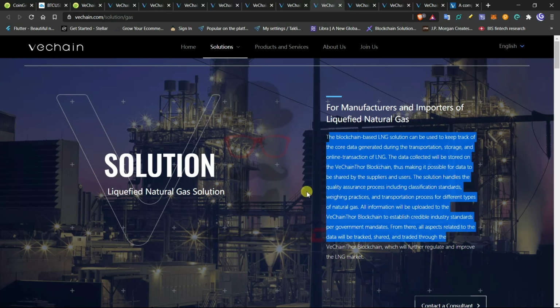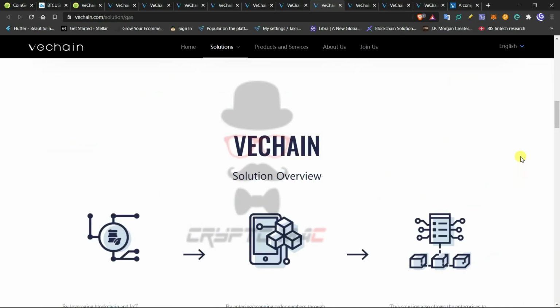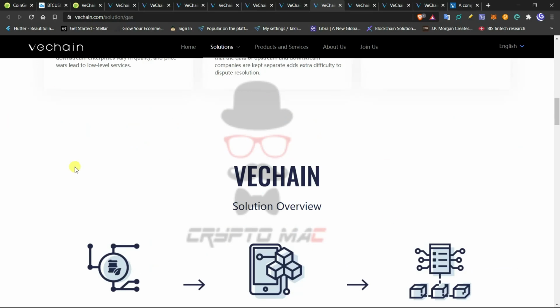So regarding the storage of LNG and weighing practices, all these data will be supplied to the VeChainThor blockchain, and then it will be tracked.